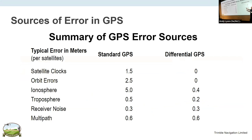So without differential correction, standard or autonomous GPS has, as these are all approximate, just ballpark, those sorts of levels of noise in terms of error in meters. But with differential correction, we can remove some of them completely, and we can greatly reduce the other ones. So we can get the accuracy of our positions down to sub-meter and often sub-decimeter.